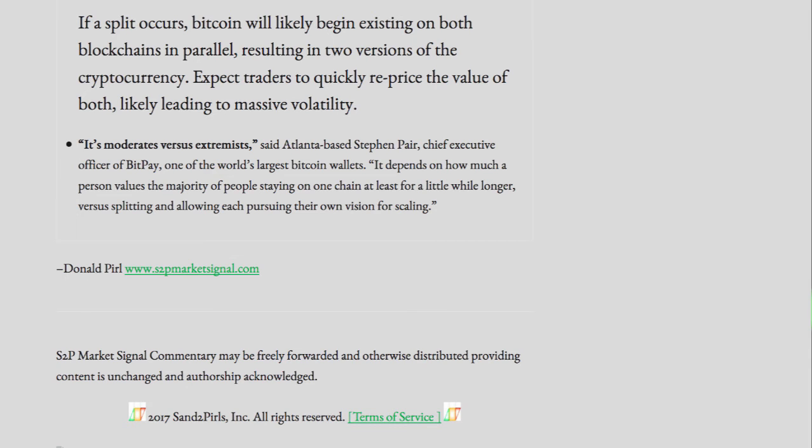It's moderates versus extremists, said Atlanta-based Stephen Pear, Chief Executive Officer of BitPay, one of the world's largest Bitcoin wallets. Quote, "It depends on how much a person values the majority of people staying on one chain, at least for a little while longer, versus splitting and allowing each pursuing their own vision for scaling."